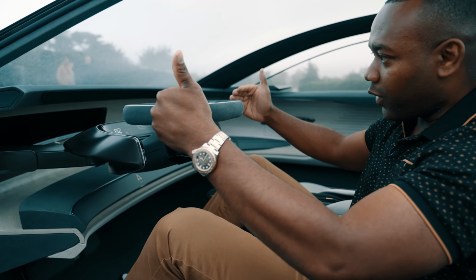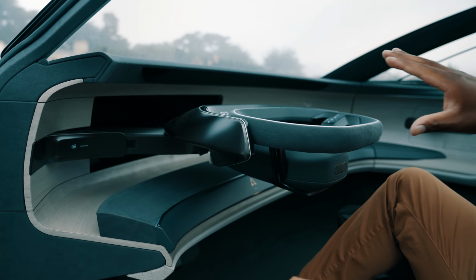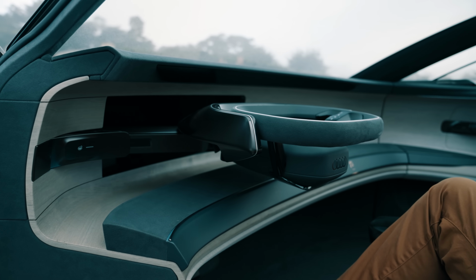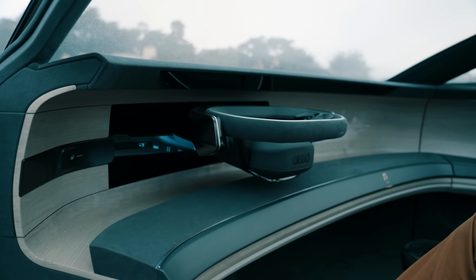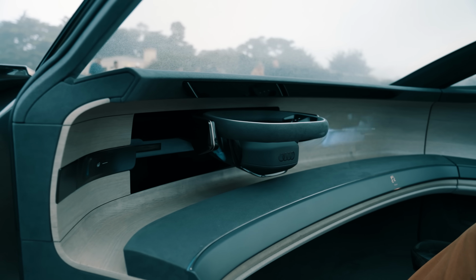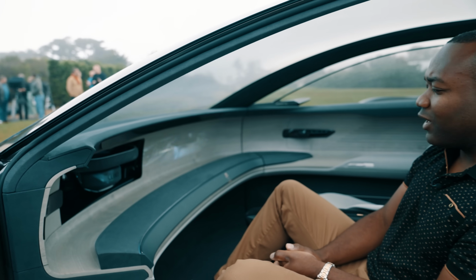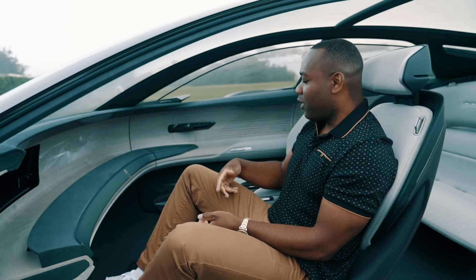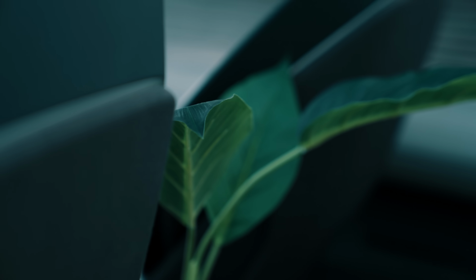The steering wheel folds away, the bulkhead opens, and the whole thing tucks back right where it belongs to allow you to enjoy the Grandsphere as an autonomous vehicle without having to worry about, you know, crashing into people or stressing yourself in a traffic jam. You can just chill here in the interior, you, 3 passengers, and a plant. There's an actual plant just behind me right there.